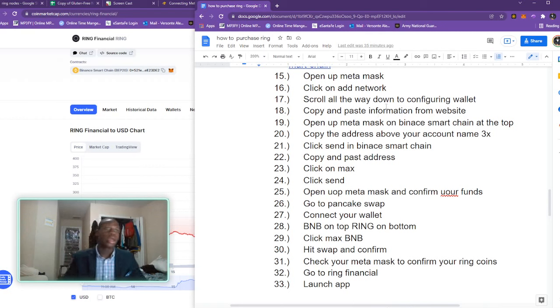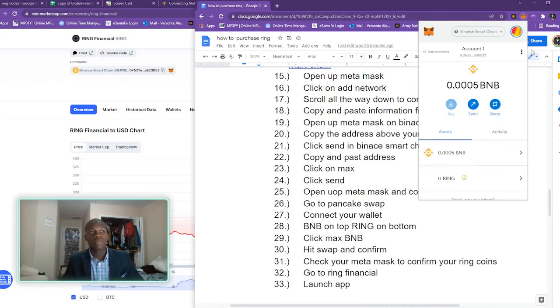Well, I'll show you guys. If I click on my MetaMask, it'll give me a little bubble right here with my address. It'll be a bunch of characters. I'm going to copy that 3 times, and just the same way that I sent my coin from the Binance chain to the Smart Chain is the same thing I'm going to do here. I'm going to copy this, copy that 3 times, boom.